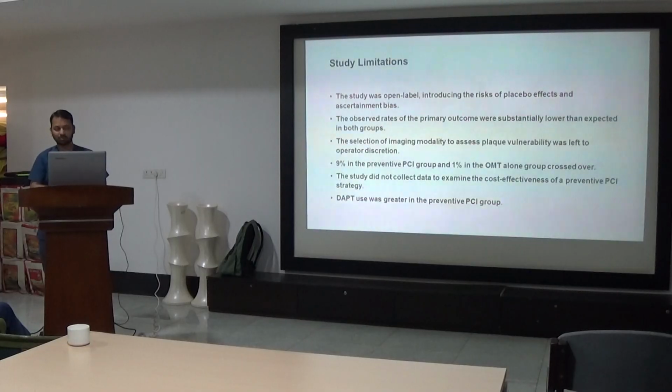But sir, initially what was the protocol, sir? What I understood, yes. Here, flow limiting value, you leave it aside. Any patient or case when comes, go for angiography and go for IVUS or OCT.